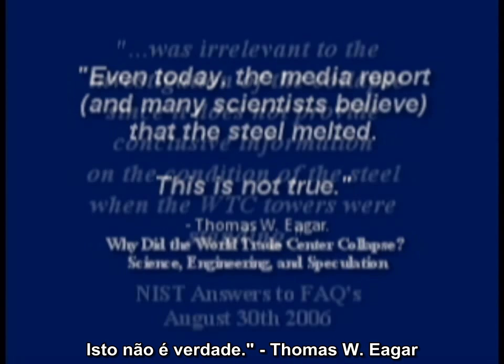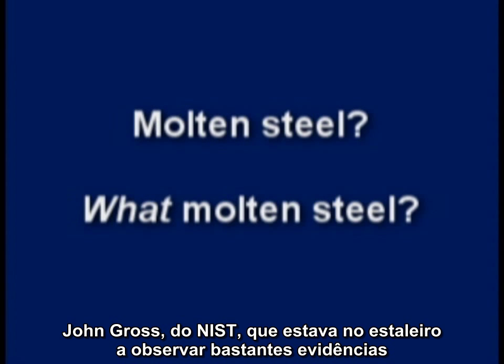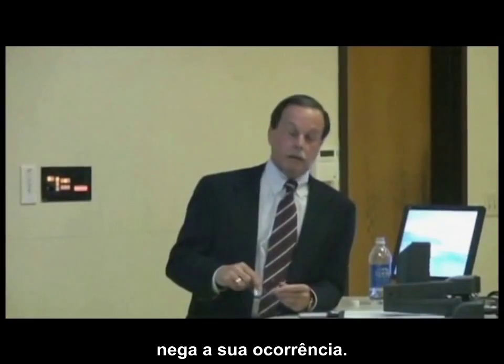This is not true. And NIST said that the molten steel was irrelevant to the investigation of the collapse, since it does not provide conclusive information on the condition of the steel when the towers were standing. John Gross of NIST, who was at the yard observing plenty of evidence, denied its very existence.